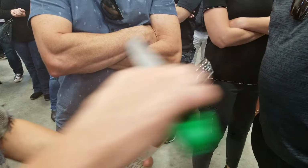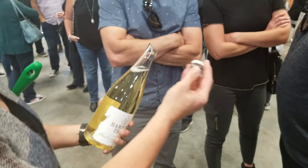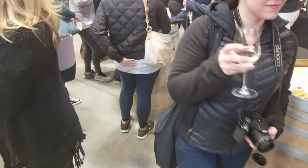Do we all get to try one? Yeah. Not at $35 a bottle. It smells amazing.